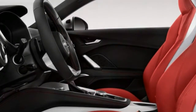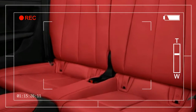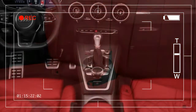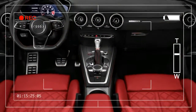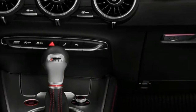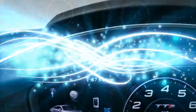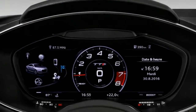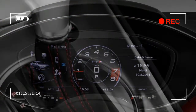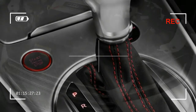The TT was less convincing as a sports car in that first edition, which was sold through the 2006 model year. Safe but unexciting handling combined with somewhat lively 222 horsepower turbocharged four-cylinder power in the best quattro all-wheel drive versions. V6 cars were heavier and felt less responsive despite their 250 horsepower, while front-drive versions suffered torque steer.